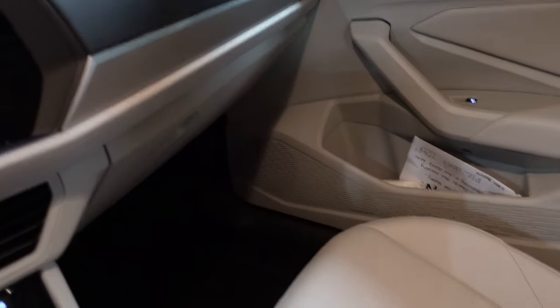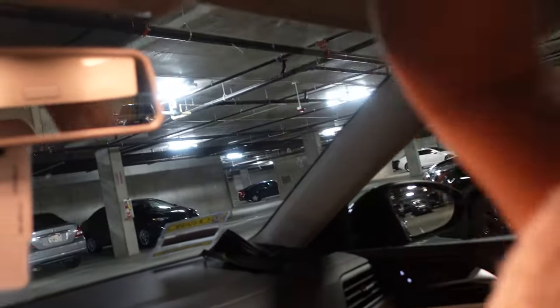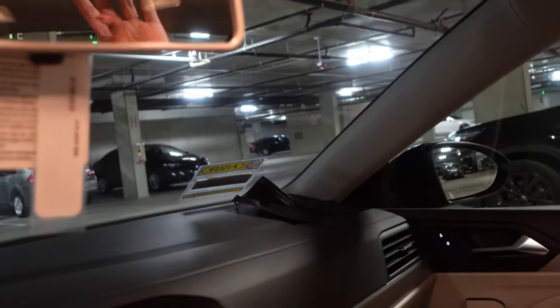I have a lint roller in there, and then a note so that the complex doesn't tow my car. I have a hand sanitizer and I think a pair of sunglasses in here. And then the best part, some mace. Showing your attackers where to go. Don't even say that. Well, let me show them the best part about the back seat.